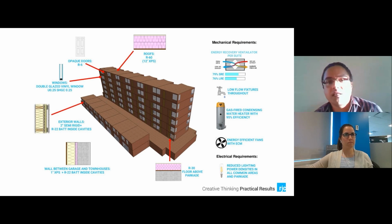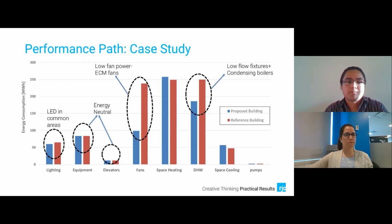And then in terms of mechanical system, we use high efficiency heat recovery ventilator, low flow faucets, gas fire condensing water heater, fans with ECM, and then we also reduce the lighting power density in common areas by using LED lighting.